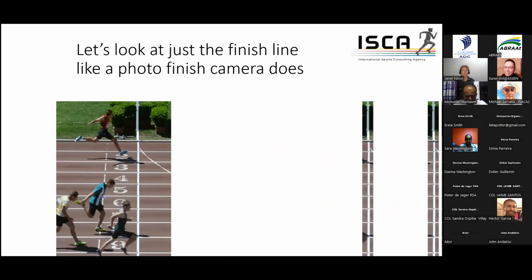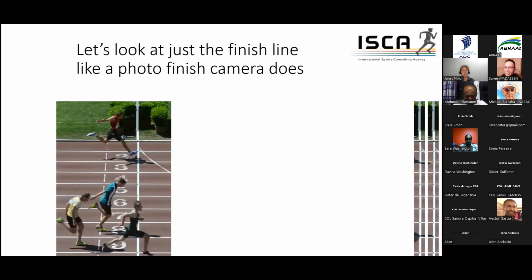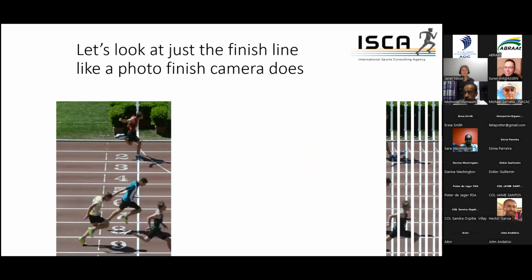Then we take another slice and we get a little bit more of what's happening. And then another split second later, we take another slice. At this point, we've got some of the first athlete, and then we've got a bit of space between athletes. And this next slice actually holds two athletes' torsos in the one slice.